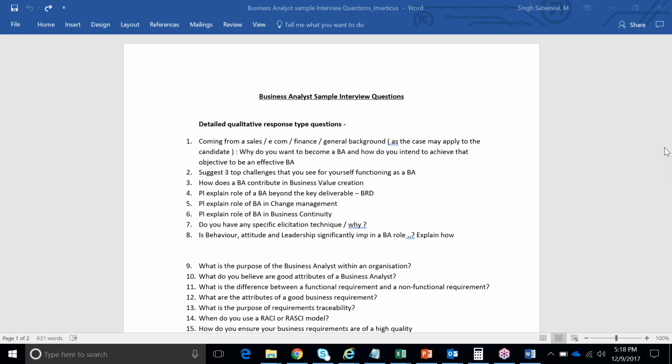Okay, one challenge which somebody is suggesting is approaching the right stakeholder for the right requirement. So guys, this is something which should not be a challenge, because you should have actually done a thorough stakeholder analysis to come to a clear conclusion that which stakeholder is restricted to which area, which processes, what kind of decision making abilities, and how they can be useful for you. Once you have done that stakeholder analysis, then I think this should not be a challenge, that which stakeholder is going to give you what kind of requirement.